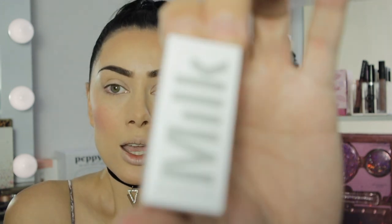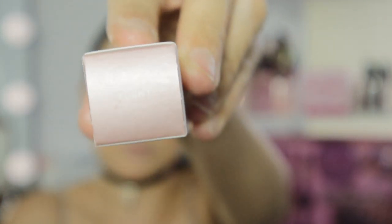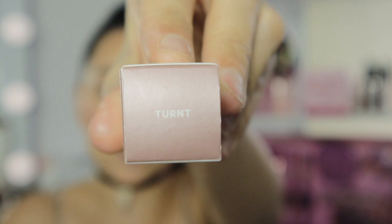Oh, okay, so I don't really go for a rose gold highlighter, but that is okay. We will see how it goes on the skin. So again, it's in a mini, which is perfect for me. Lets me try it without spending too much. That is the shade. I'm not sure if that's coming up, but it says Turnt. That is a weird name.